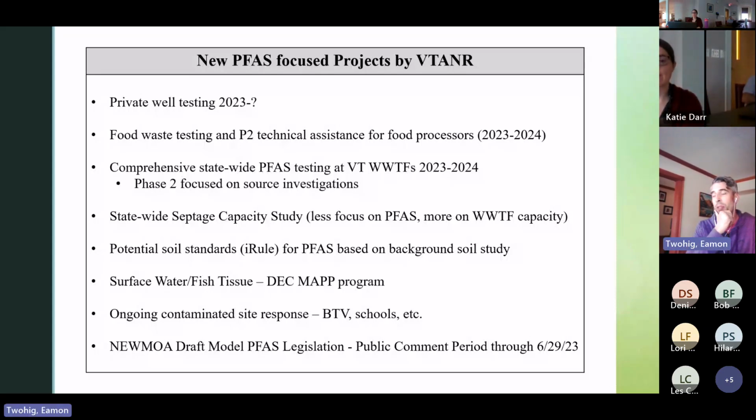A statewide septic capacity study, and to flash back to my first two slides, we talked about how some 90% of all of our septic is going to the wastewater plants. That's a burden on some level that these plants have to deal with. And of the wastewater plants that are accepting this material, there's only a handful of them that take a lot. And several of them are facilities that ultimately discharge to rivers and or the lake.